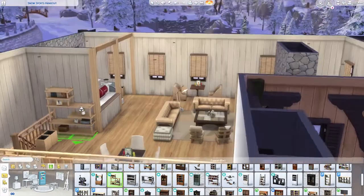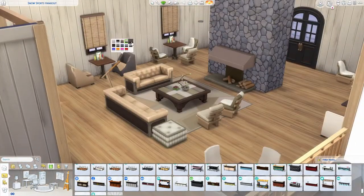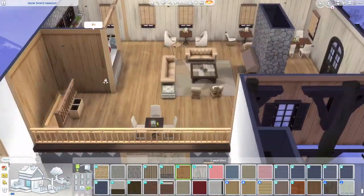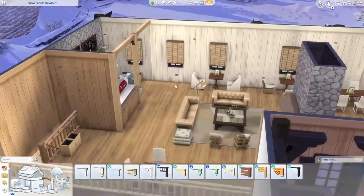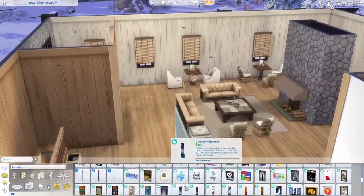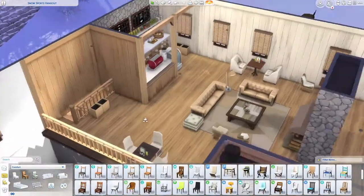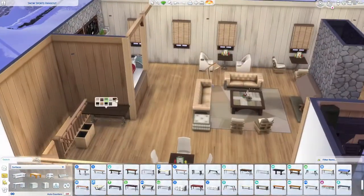So yeah, I mean, if you can overlook it, maybe if you've deleted all of the other builds in the world and you're just kind of playing as if it's a European lodge, then it would look okay. But I don't know, I just really wanted to build a build like this. I promise I will do a Japanese build soon. I fully intend to do a modern platform Japanese build, and I've got a specific build in mind that I want to recreate that looks absolutely beautiful. I hope it turns out beautiful in The Sims. But yeah, I'm really excited to do that.